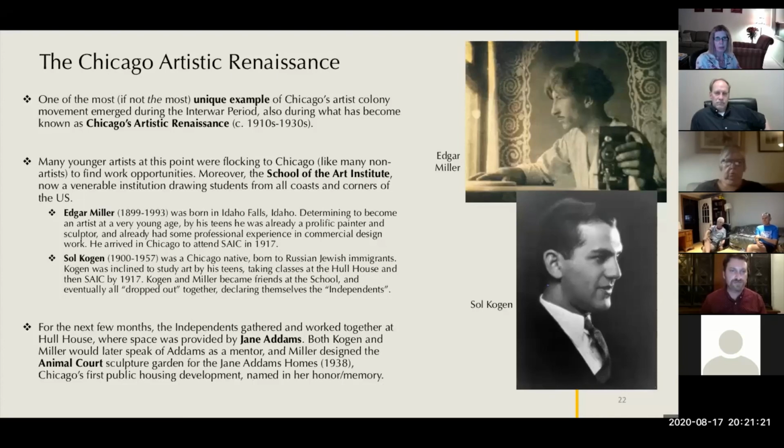Saul Kogen was actually a Chicago native, born to Russian Jewish immigrants, but wanted to become an artist as well, and took classes at the Hull House, which was nearby where he grew up. And these two became friends at the school and really got along.